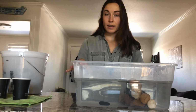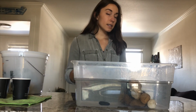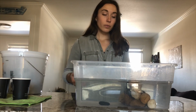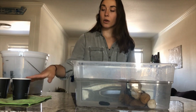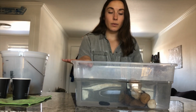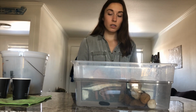So before I get into my experiment, what we're going to be doing is seeing how our warm and cold fronts act here in Colorado. We're going to be pouring our cold water and our hot water into our bucket and seeing what happens here. So we're going to be pouring our cold water first.